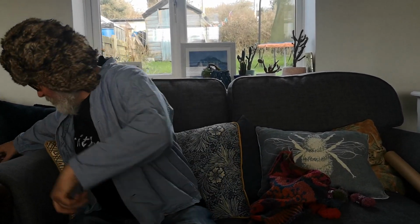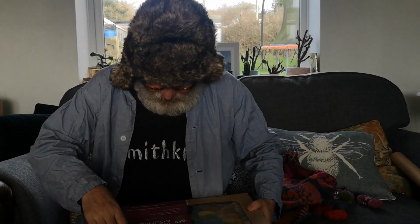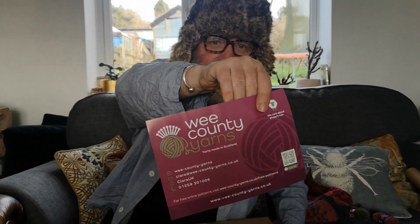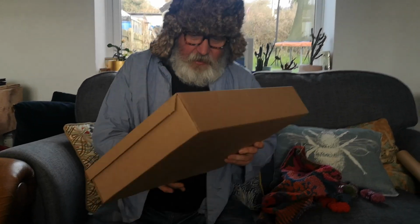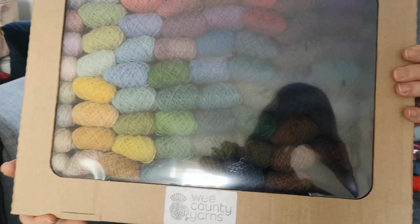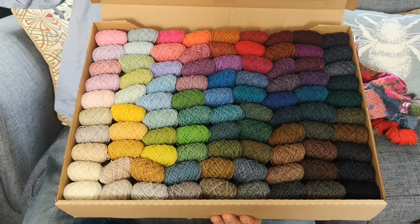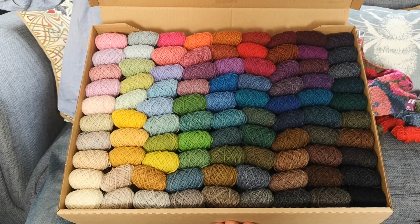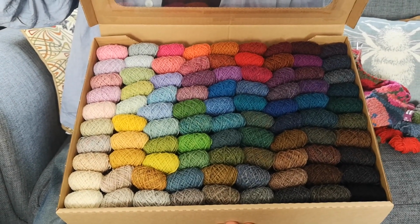And then on my birthday, weirdly, it was my birthday, and I went to the door and a parcel arrived from Wee County Yarns. Thank you, Wee County Yarns. And that's what I got. Shall I open that up, Joe, so you can see a bit better? I don't know if it's all going to fall out. Wow. So that is all of their mini balls.